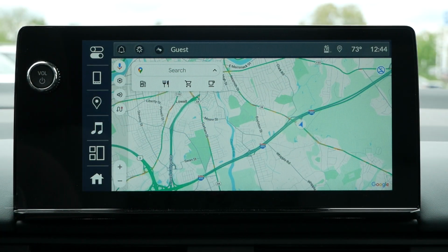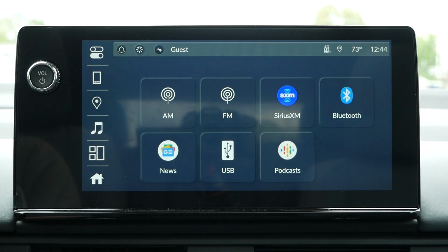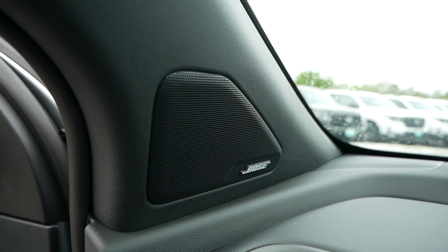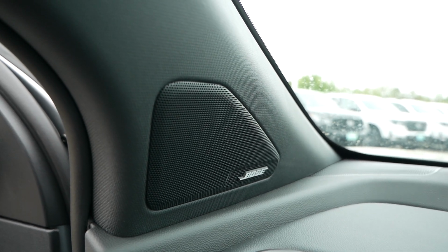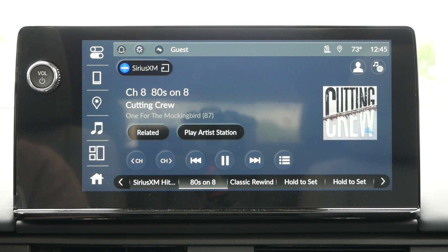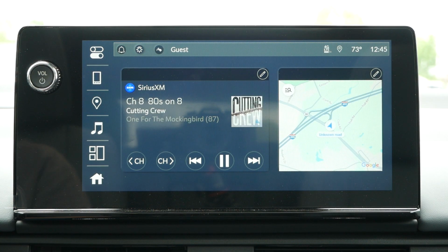Then moving over to the infotainment system, you'll have an 11.3-inch touchscreen with wireless Apple CarPlay and Android Auto compatibility to go along with onboard navigation. And since we have the Touring, the 12-speaker Bose premium audio system will amplify the audio of your favorite music. While you're not using a Honda-based head unit, button layout and functionality is very similar, as you'll have quick access icons mounted to the left to get you to different menus efficiently, supplementing what's displayed to the right.